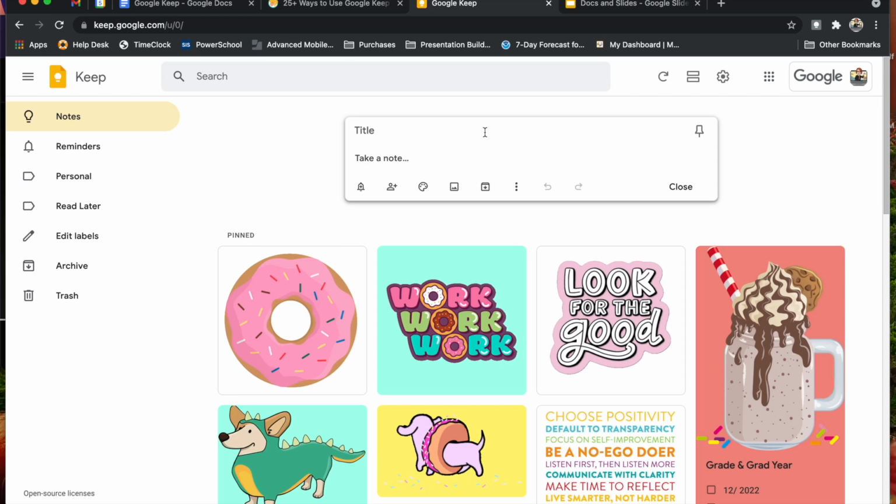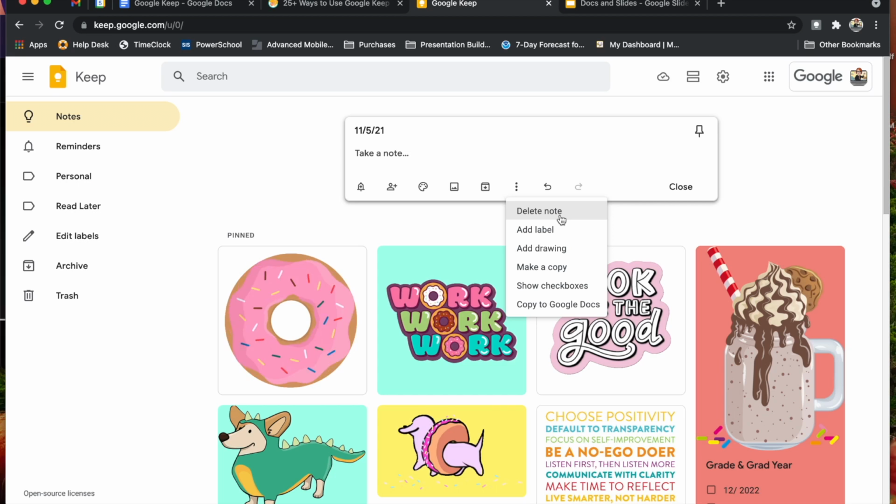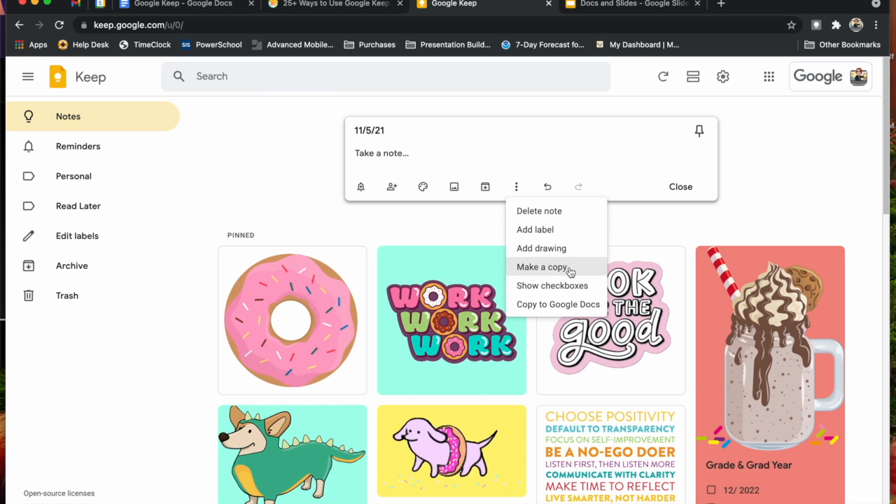I use Keep every day to check off my to-do list. Each day I make the date the title of my note, and it makes it easy to search for it later. To add clickable checkboxes, click the stacked dots at the bottom of your new note.